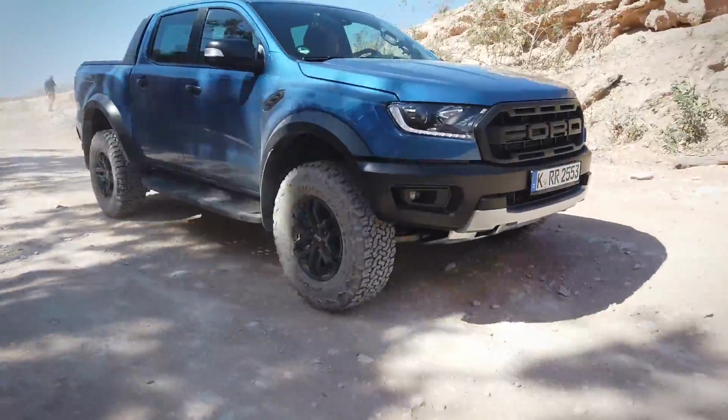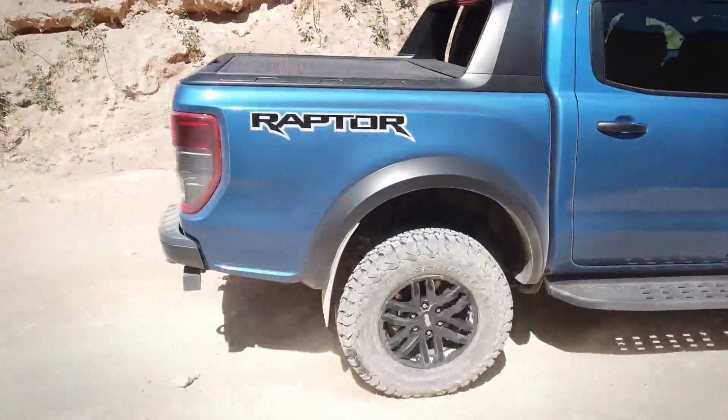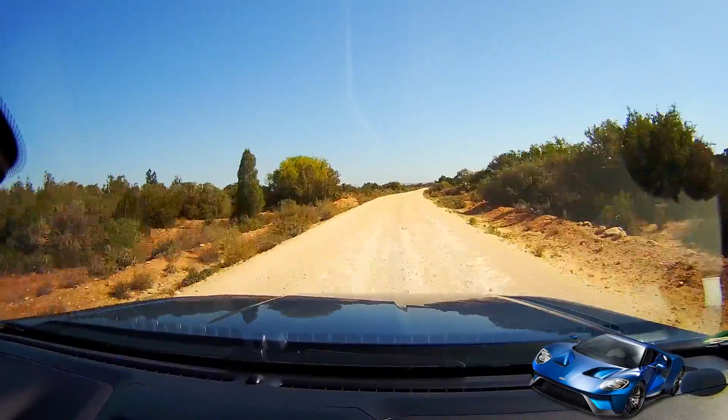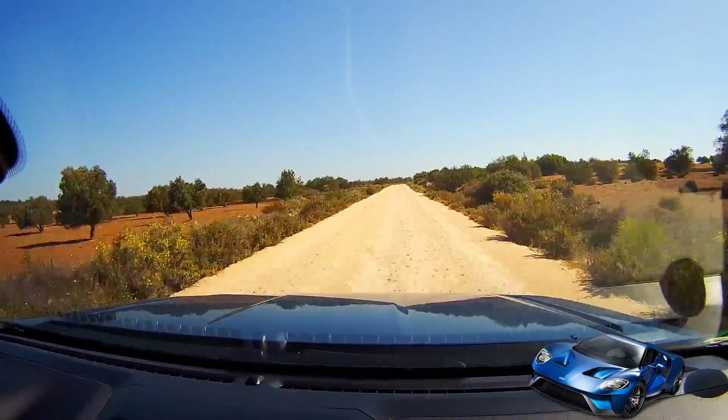Now this is crazy. This car simply makes you feel good. So you're in a better mood automatically. And this is what this car gives you. This car is about the performance. It's about the feeling that you get when you're driving it. And let me tell you, that's a feeling that you get in no other car except for the bigger Raptor. But we don't have that in Europe.